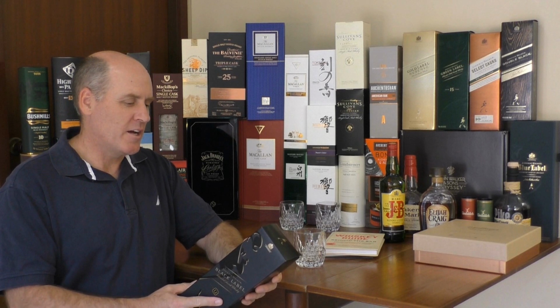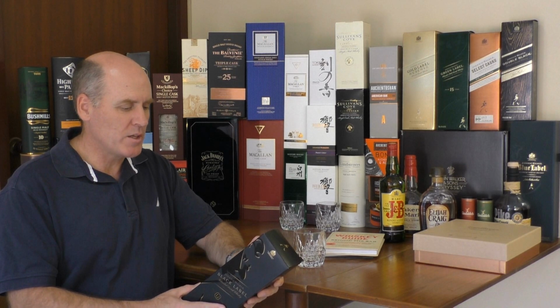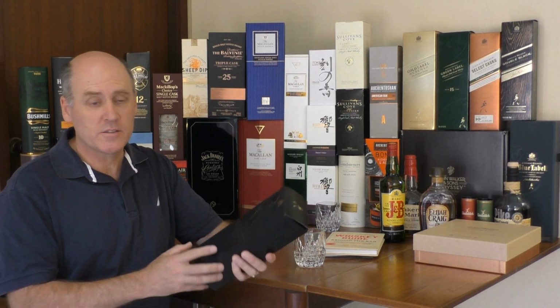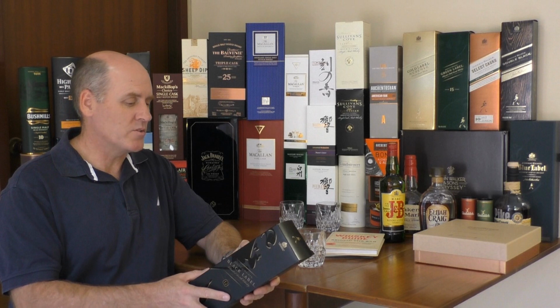On the side: the pursuit of quality and refinement, the hallmarks of John Walker's business since 1820, and the family's pioneering approach to blending has led Johnnie Walker Black Label to become the world's leading deluxe blended Scotch whisky. That's probably true. As I said, I see it pretty much in every bar that I go to. It's pretty much a staple whisky.